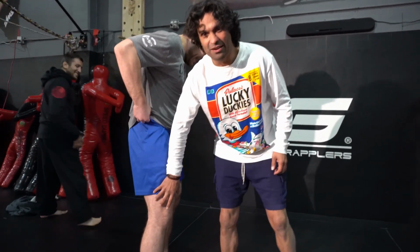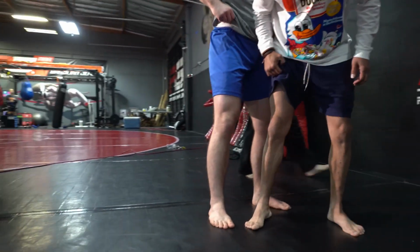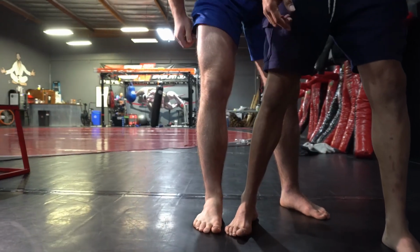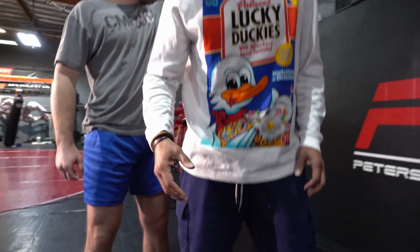Look at the size of the leg. If you can zoom in on this side, Brian, look at the size of his leg and look at the size of my leg. Brian can't take this because my legs are very skinny. So I'm going to make sure that we take the best possible way out of it.